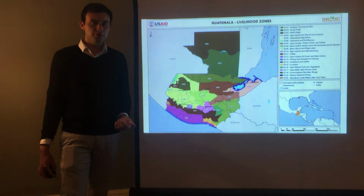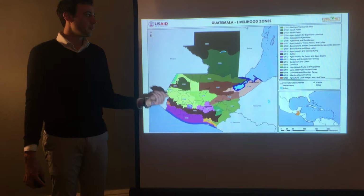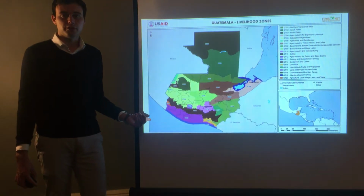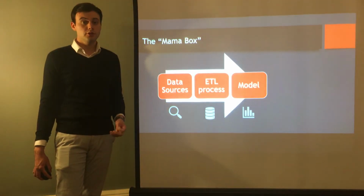There's a lot of biodiversity and a lot of different economic activity with regards to Guatemala and their agricultural and other resource industries. We want to leverage these. We think that these can be used in order to provide this solution. So how do we do this?